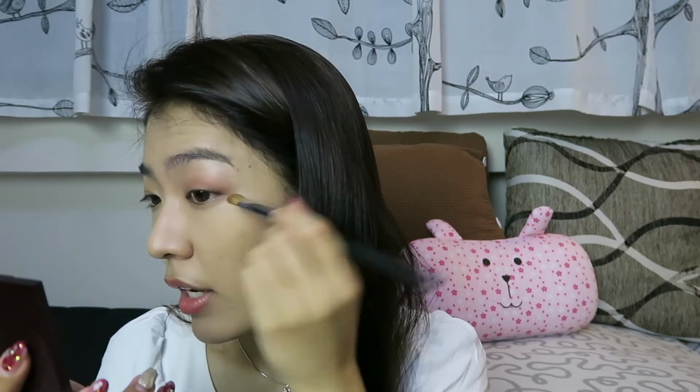Yep, can you guys see it now? And I like to bring a little bit of whatever that's left down. And then at the end, I usually kind of just fade them out like this, so you guys can see like it kind of elongates my eye shape.